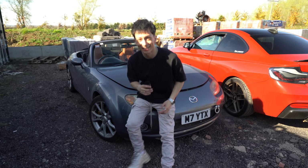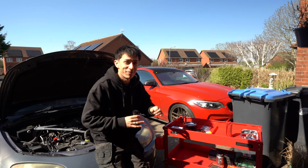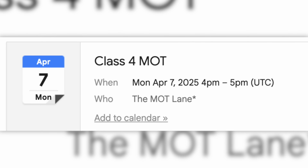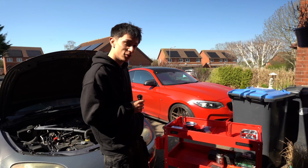Without further ado, let's actually get this car home and get to work. Right, so the Mazda MX-5 is actually back on my driveway. It's currently 2 p.m. and tomorrow at 3 p.m. we've got an MOT. Literally, I'm just increasing my blood pressure for no reason. Nobody's forcing me to do this, I am. Without further ado, let's get straight to work.